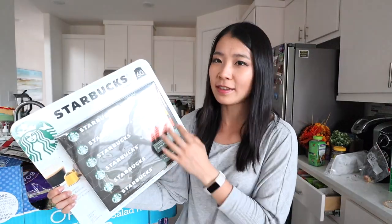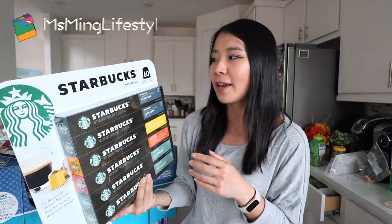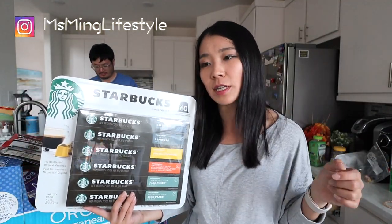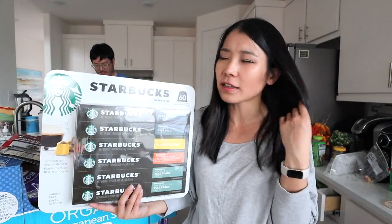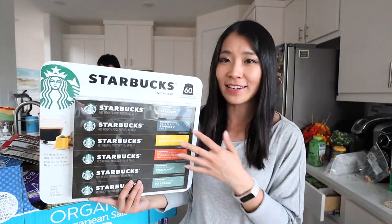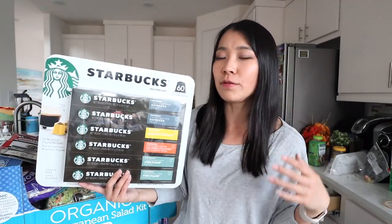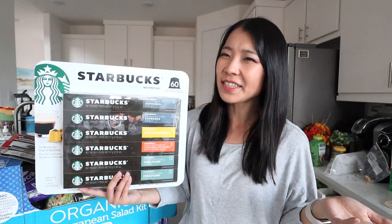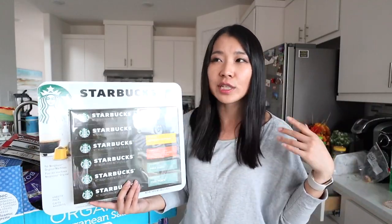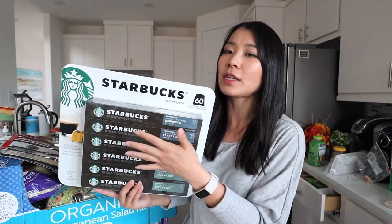It's a repurchase. I think this is like the fourth, tenth time I've purchased this item. This is from Starbucks by Nespresso. Nespresso actually has two types of machines. One is the original, one is the Vertuo or something. Always buy the original one, because with the original one you can buy the pods from different places like Costco, but if you get the new Vertuo one, you kind of have to only buy the pods from the original website, which could be a little bit pricey. So these are definitely cheaper when sold in Costco.